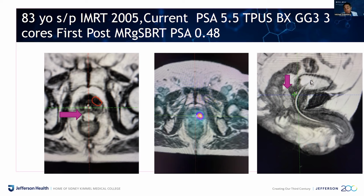So he had treatment in 2005, and following his PSAs, his PSA went up to 5.5. He had grade group 3 disease, or Gleason 4+3 disease, on the biopsies. So we put in a spacer, and here you see very, very nice displacement of the prostate. And the red circle is where his recurrence is. So this is a recurrence, and here it's demarcated on that orange-yellow type area on the PSMA PET. And that's our target for reirradiation.